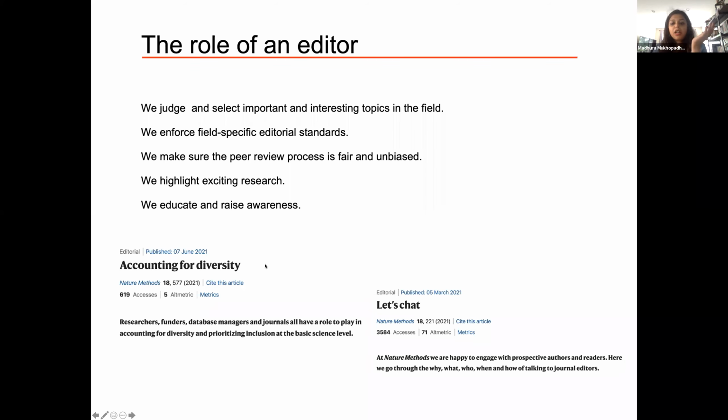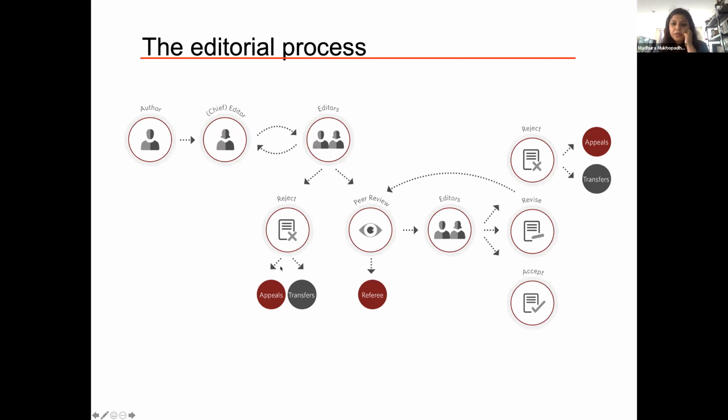So we are all committed to promoting rigorous and reproducible science. And these are words you'll hear me repeat often through the course of this talk. This is really ensured by the very thorough editorial process that a manuscript undergoes every time it is submitted to us. We read each and every paper that we get from the beginning to the end. And at each step, we discuss with our colleagues who have the most relevant or appropriate research expertise to make a final decision.